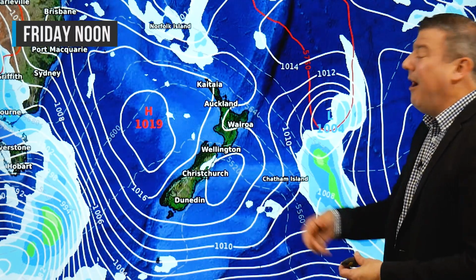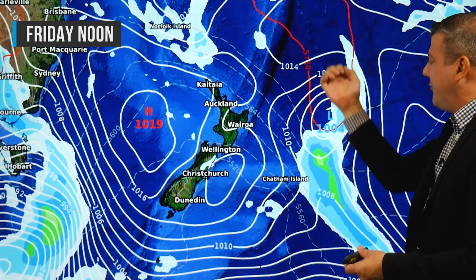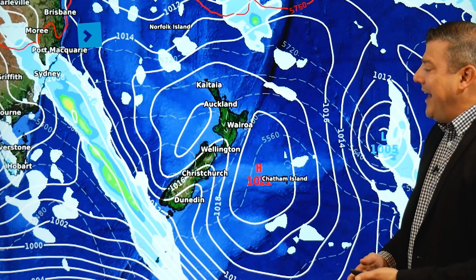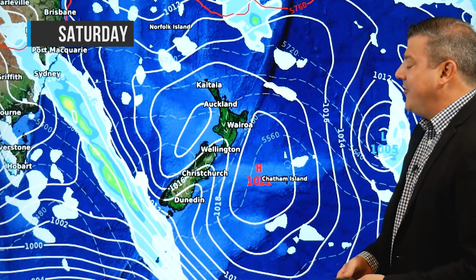Let's go to the end of the week. By the way, surfers, it's not lingering much, and it's weakening as it moves on in. See that red line? That's pulling down all that tropical air. So very close to New Zealand, but just missing us. That's why we're not really getting much of an event. So as we go in towards the end of the week, you've got that big high in charge. So Friday is looking pretty settled. Saturday is looking quite settled as well. A little bit of a northwest breeze developing down here. That will lift your temperatures up as we go into the weekend. So that'll be pleasant after the cooler change you've just had.